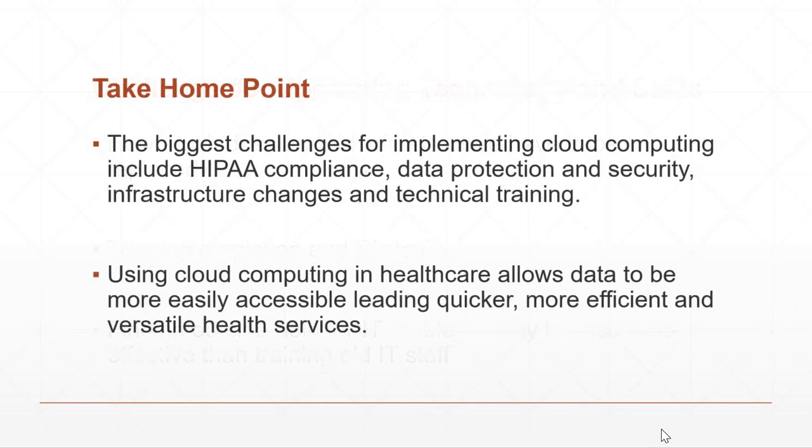Alright, so those are the three main challenges I wanted to discuss, so let's recap here. Overall, the biggest challenges for implementing cloud computing in healthcare include HIPAA compliance, data protection and security, infrastructure changes, and technical training. If all these challenges can be overcome, the cloud technology being used can ultimately lead to more easily accessible data, resulting in quicker, more efficient, and versatile health services.